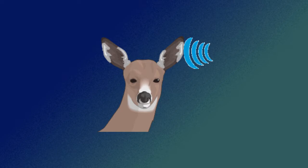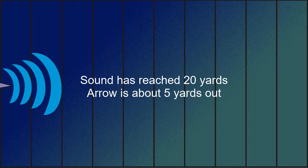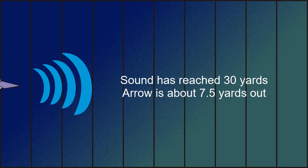Before I go any further, let me remind you that the deer's hearing is similar to ours with one exception. They can hear ultra-high frequencies. I'll be using an arrow that weighs 400 grains with initial speed of 350 feet per second for the base numbers throughout this talk. Let's look at both 20 and 30 yards with that arrow. At 20 yards, when the sound has reached the target, the arrow has gone about 5 yards. When the sound has reached the target at 30 yards, the arrow's gone about 7.5 yards.